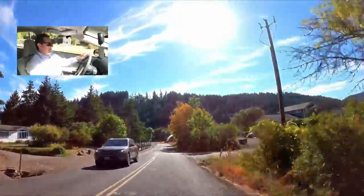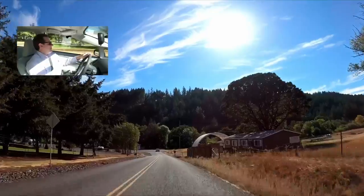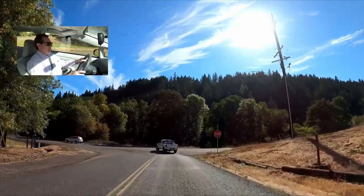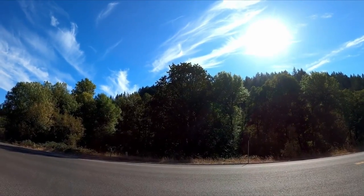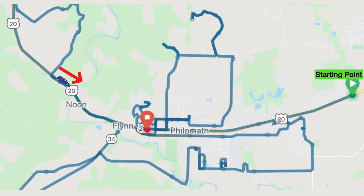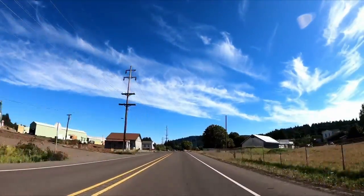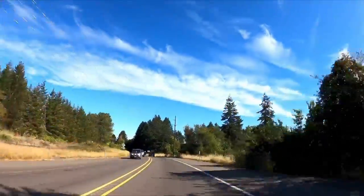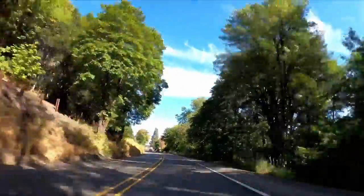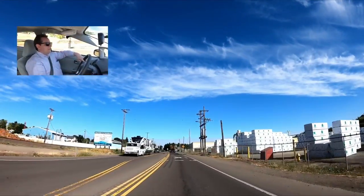And here we are coming to the bottom of Mary's River Estates Road, if that's the correct name of the road. Right back by that hay cover, and this is now Highway 20 again. So now we're gonna go left on Highway 20 and go back into Philomath and explore some more neighborhoods right in town. Back to that west corner of town.